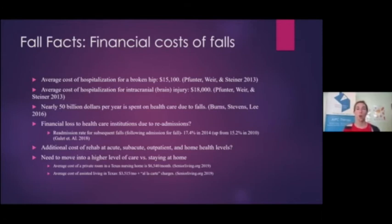So what are the facts about falls? What are the financial costs of falls? And as you can imagine, they're huge. The average cost of a hospitalization for a broken hip is a little over $15,000. The average cost of a hospitalization for an intracranial, so a brain injury, is about $18,000. And as you can imagine, for those of you who may work in healthcare, those costs can get much, much higher, much more quickly. We spend about $50 billion each year on healthcare due to falls, 50 billion with a B.